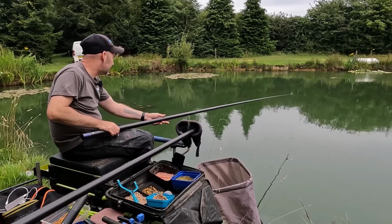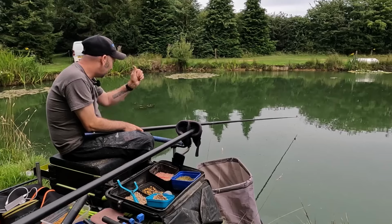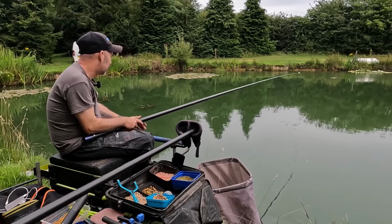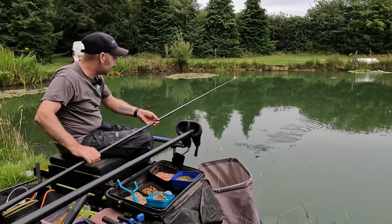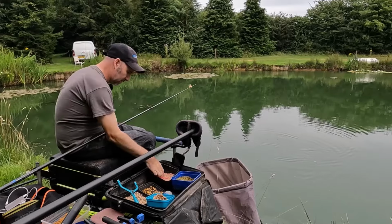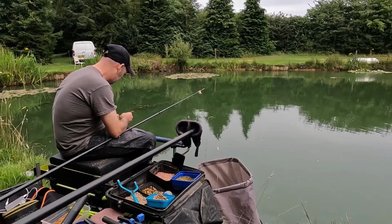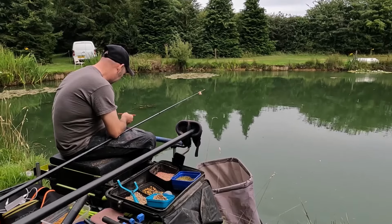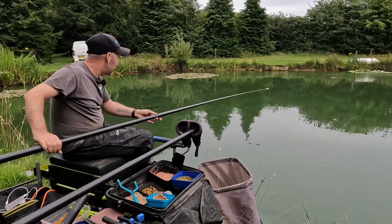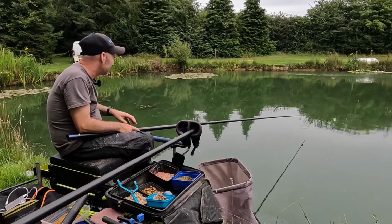But again, I've definitely found a few better roach on the deck here. Just by bombing it through, feeding on top, and getting that bait down to the bottom. And as I say that, I catch an absolutely tiny little perch. But there was definitely one or two better roach that I've had. I think a couple more carp will definitely be caught in the last hour and a half.